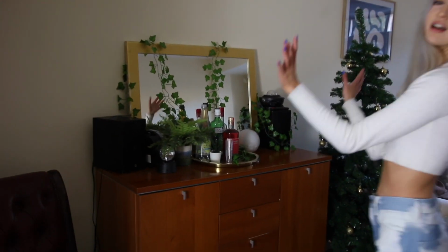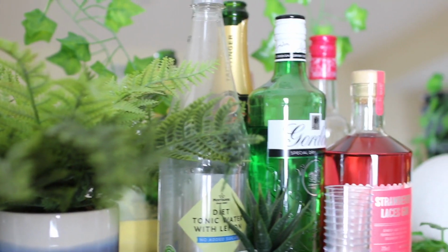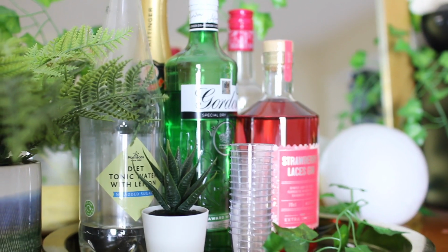So because it's a student house, most of the furniture here was already here. So this was here. My housemate Millie hates it, but comment down below if you like it because I like it. And then we've got this little chest of drawers thing, and we've got some ivy. There will be ivy. Just wait till you get to my room. There's so much ivy in there.